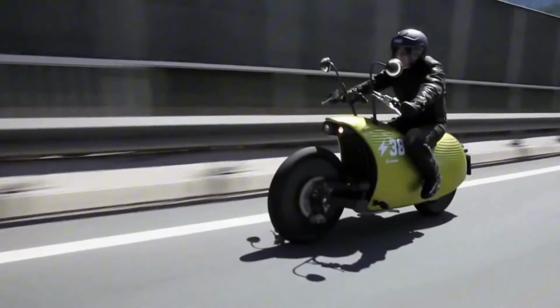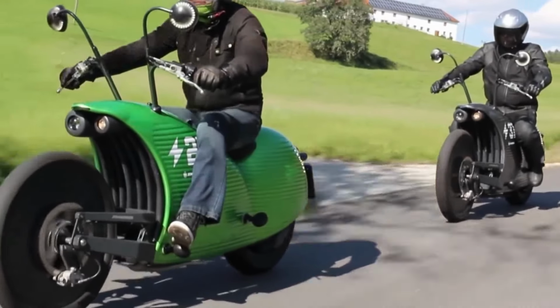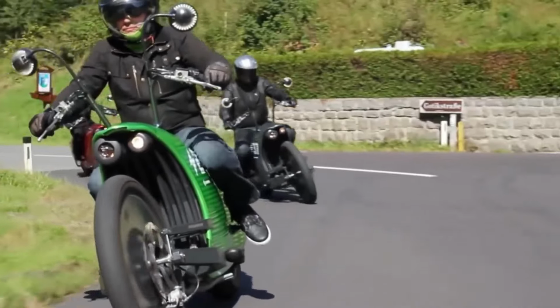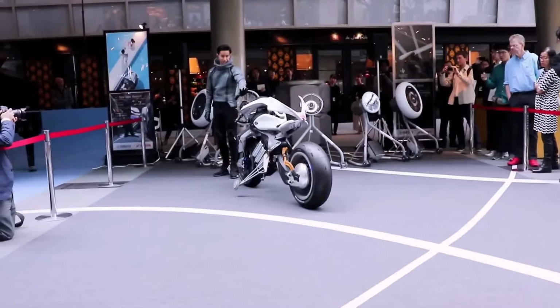Top speed? Around 75 miles per hour. And it feels like you're floating, because you kind of are. It's not just a vehicle, it's a statement. Smart controls, insane design, and attention wherever you go.